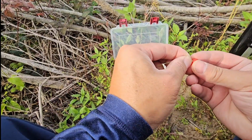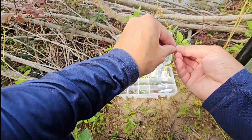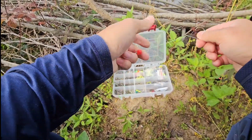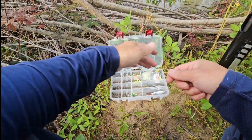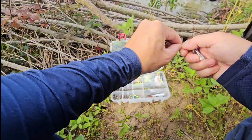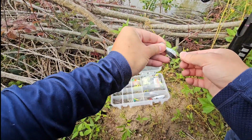Do some red bits here, along with a circle hook. Gonna pair with a 2 ounce sinker. Just a simple single drop.